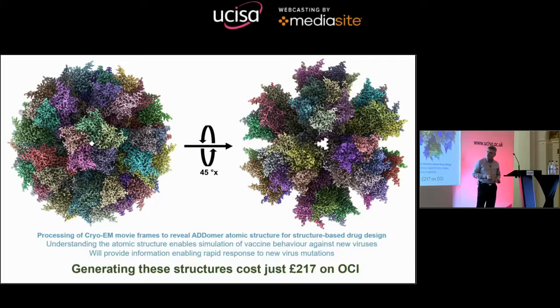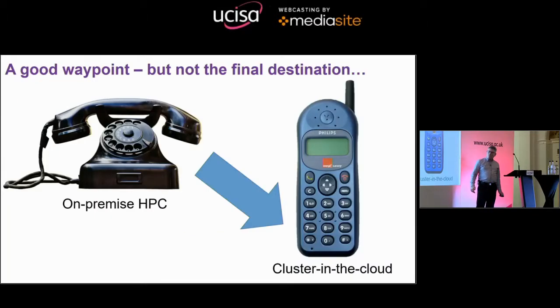so those are much more convenient. Doing this work, generating the structure of this protein from the cryo-electron microscope took 217 pounds to calculate. So cost effective. What we've been doing so far though is a lift and shift. We've taken our on-premise cluster and essentially replicated it node for node, byte for byte in the cloud.